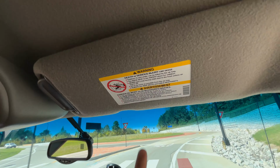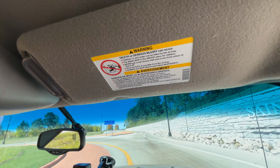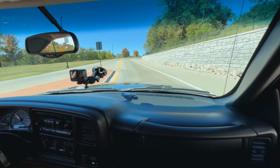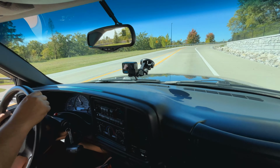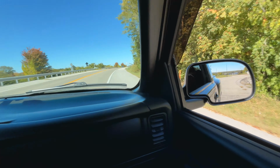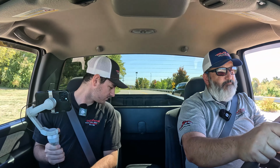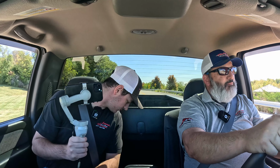Even the sticker looks like it was laid on there yesterday. I mean, the warnings for the seatbelts and the airbags. Someone took very good care of this. The dash is in great condition, no cracks or anything. In the garage, look at the mirrors. It's not faded. Nothing's faded on this thing. It's just a beautiful truck. Mint. Minty fresh.